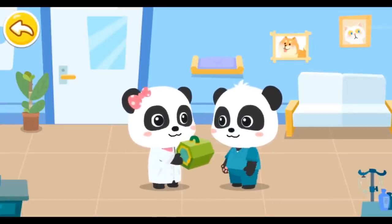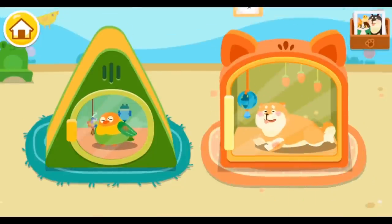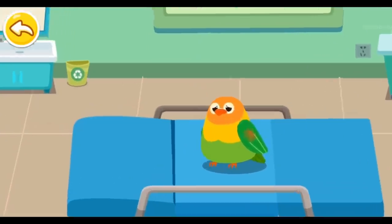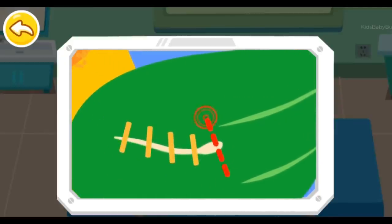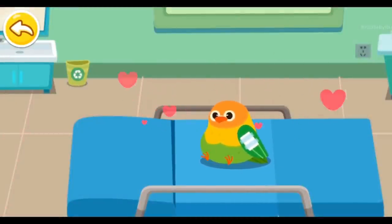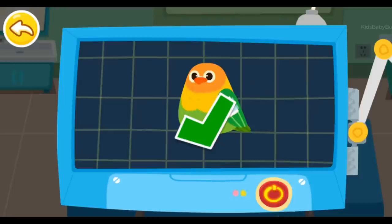Mew Mew, please help examine it. You can count on me. Which house will the animals live in? Let's choose for them. They look very uncomfortable. Let's give them treatment. One of the parrot's wings was broken. Let's give it treatment. We should apply some more drops. That's great! The parrot will be able to fly again. The examination is complete. It's totally healthy now.